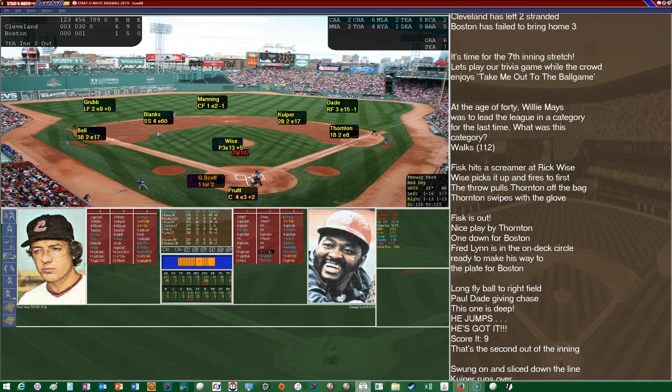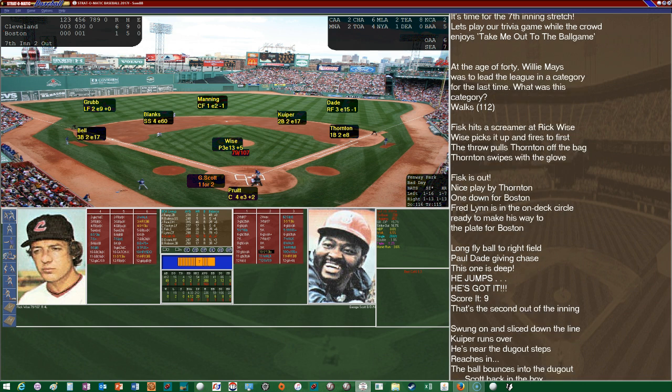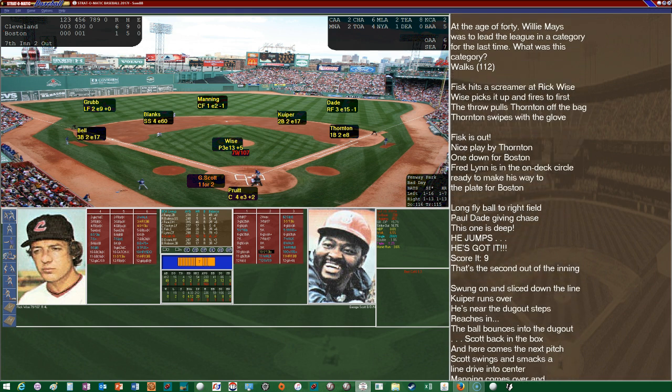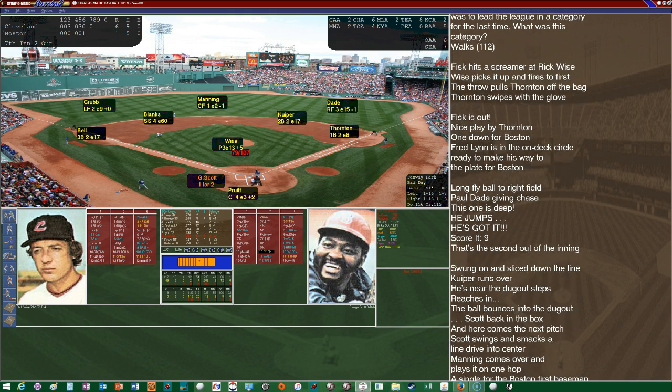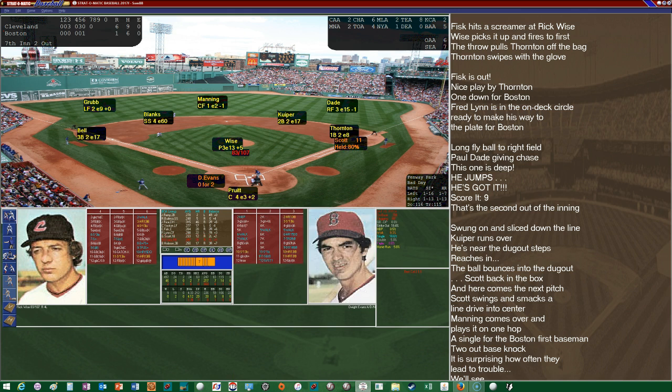And he's going to have himself a foul ball. Just out of the reach. And he's got a 1-hop single to center field. Manning's up with it. So a 2-out base knock for George Scott.